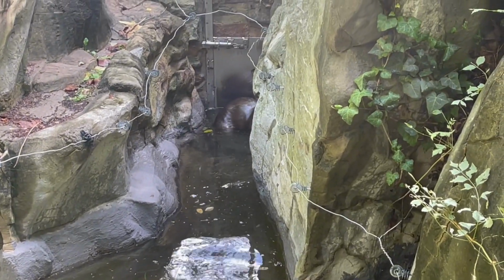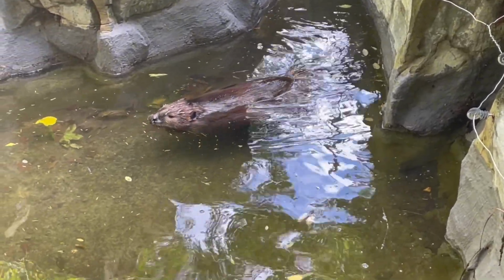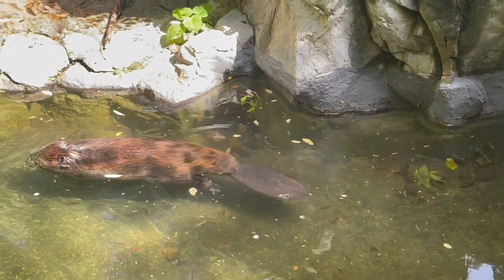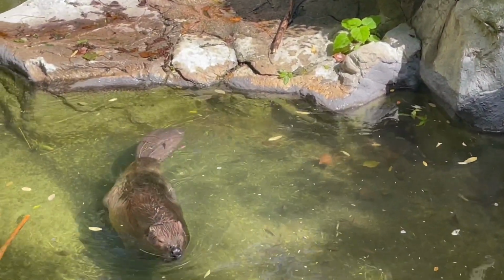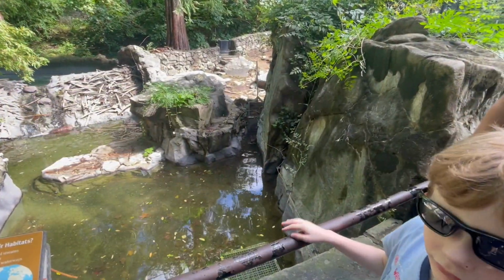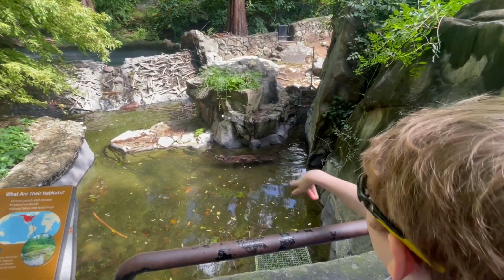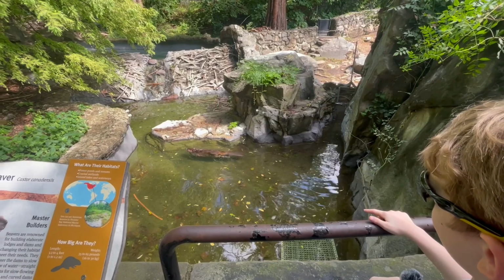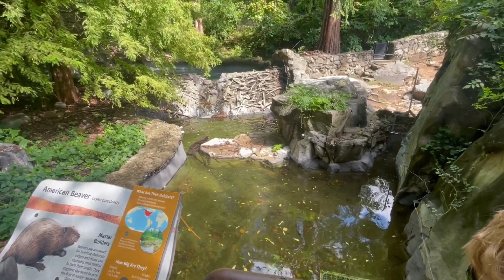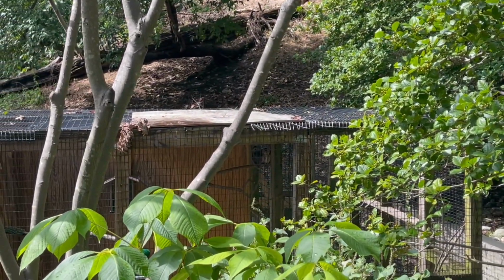Here's an American beaver. Hi, buddy. Really? He's so big and beautiful. Oh, here he's swimming. He's coming back out to say hi. See how he's using his tail like a rudder? Can you see them?